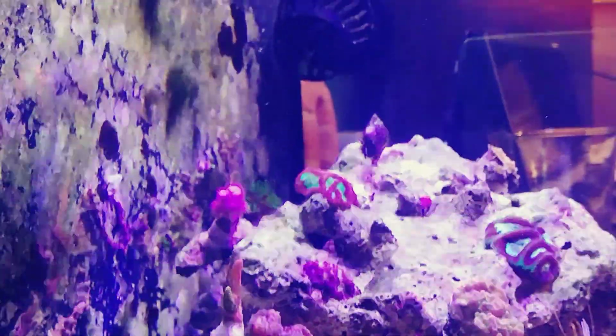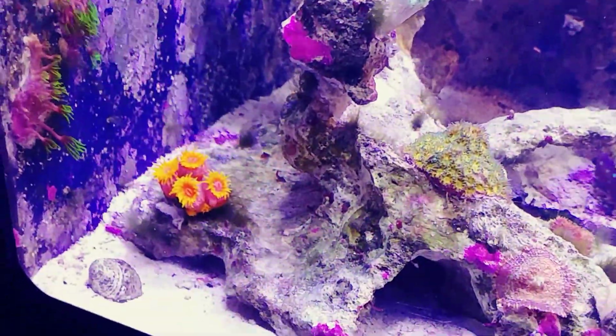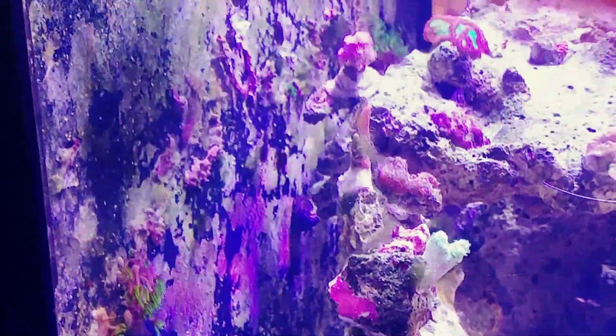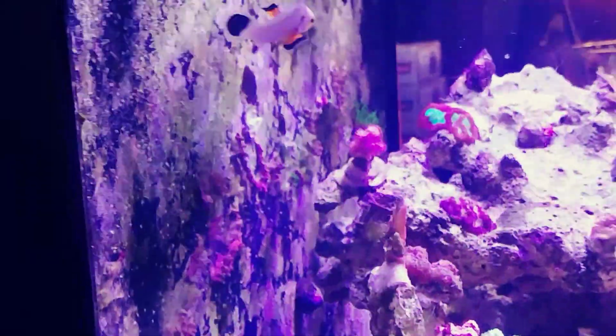It's just right behind that power head, and I don't have filter socks, so I do give it reef chili and reef-roids mix once a week. And then the flipper there. So that's the inside of the tank.